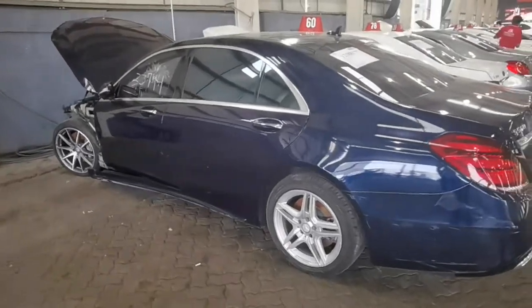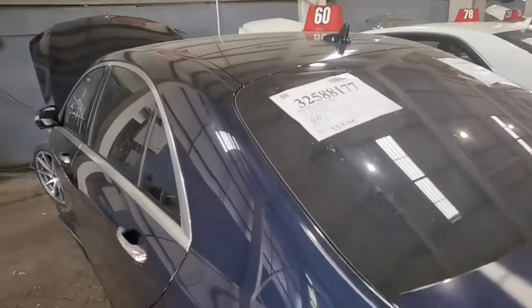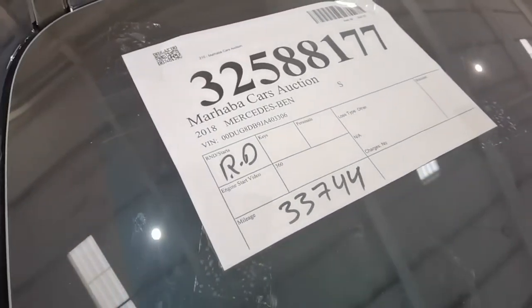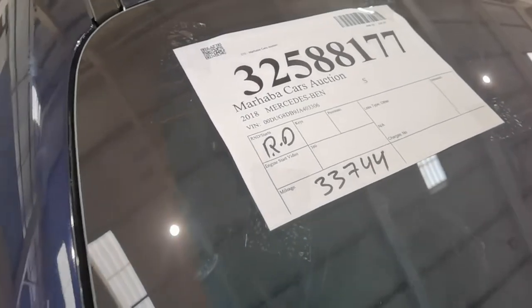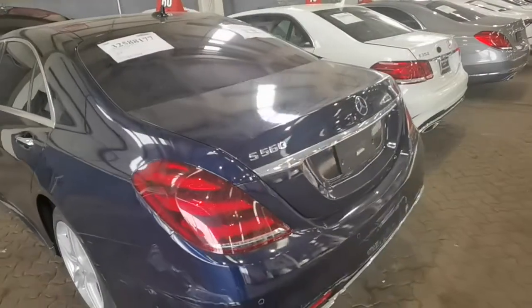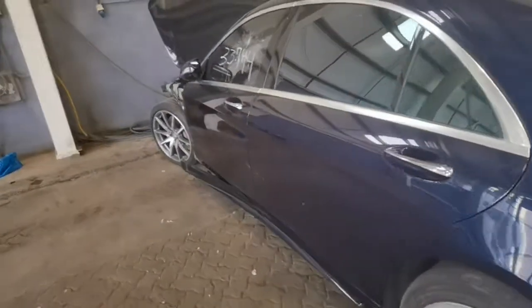Assalamu alaikum guys, I'm here today in Marhaba car auction, and this is the Marhaba car auction, all Mercedes-Benz. This is the car description, 2018 model, which is a 556S, and this is the car's looks.